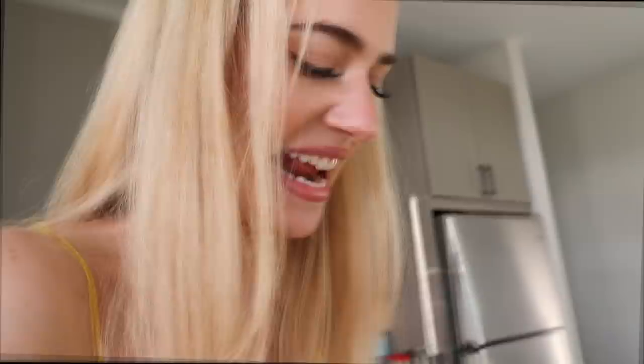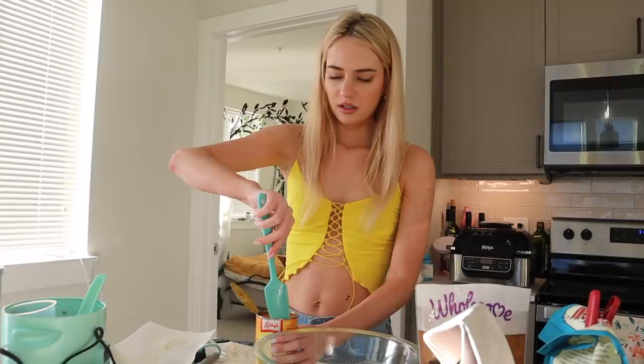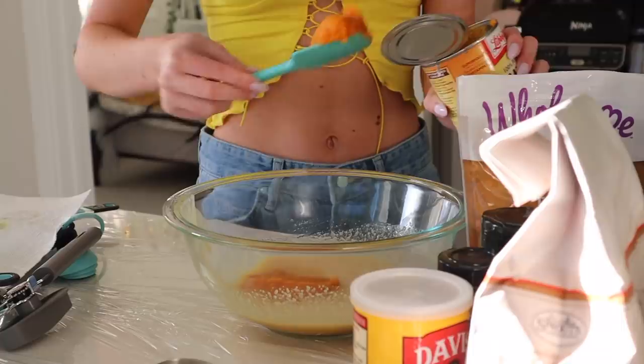Next step is adding the pumpkin. I didn't measure this. I just wing it. Ew, pumpkin smells like shit. But it tastes really good. Yeah, when it's added to other things. Alone, it just tastes like fucking dookie. I hate that word. That's the word I hate. I really hate that word. I hate it so much. Anyways, I'm just gonna do like, thump. Like, I don't know. I just eyeball it. A good amount. Hola.